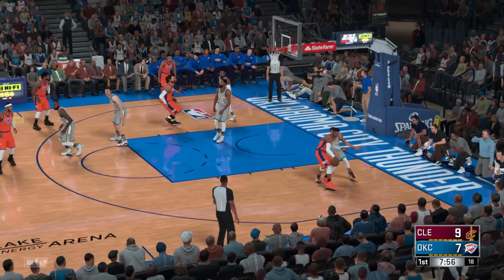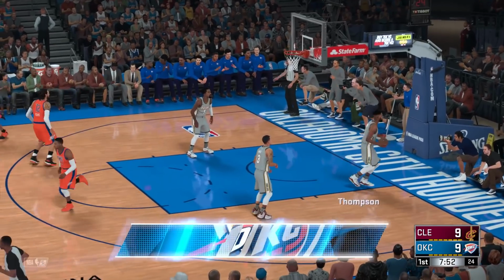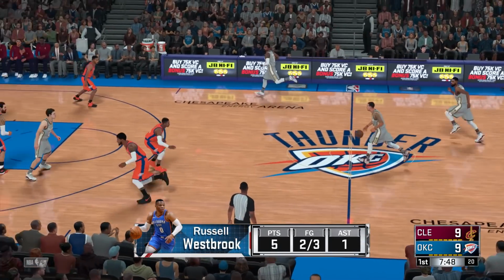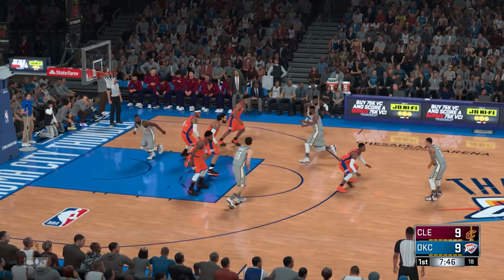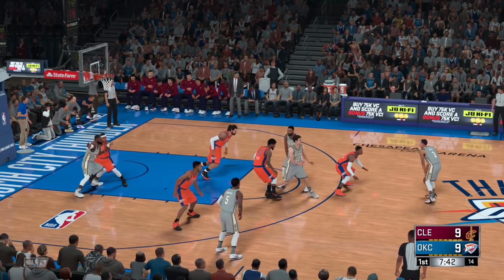When you look at the Cavs bench, you certainly see a lot of veterans over there. LeBron wants teammates he can trust in the heat of the playoffs. From the opening tip, he's been active and working for good looks. He's been pretty accurate. Here's Hill. Following the basket by Russell Westbrook.